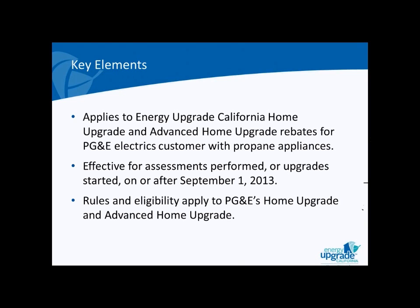And just for clarification, the rules and eligibility apply only to PG&E's Home Upgrade and Advanced Home Upgrade. For other areas, please check with the implementers for those programs. With that, we'll go ahead and go to slide 4.